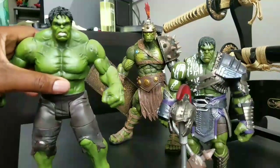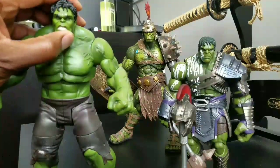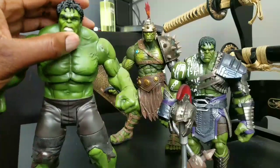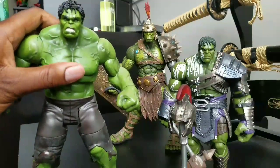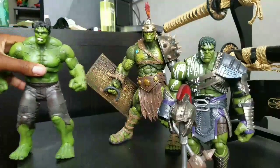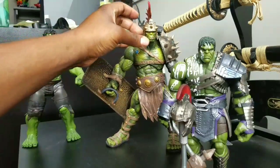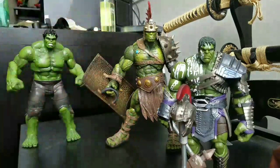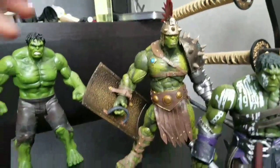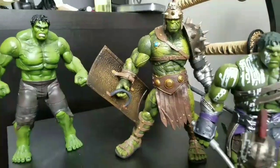So we have the Marvel Select Hulk here at $25 from the Disney Store. It's a Disney Store exclusive, so it might be a little bit harder to find this one, but definitely a nice price range at $25. The Marvel Select Planet Hulk, that sounded weird. It's actually the first Select that I can remember in recent memory that has a standard price of $30 versus the $25. So again, a little higher.